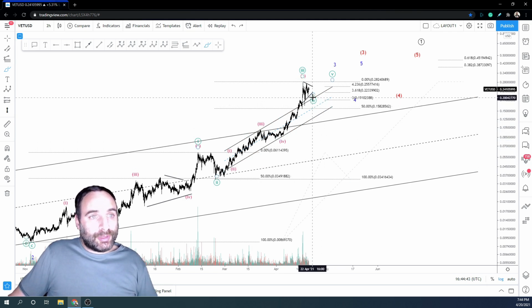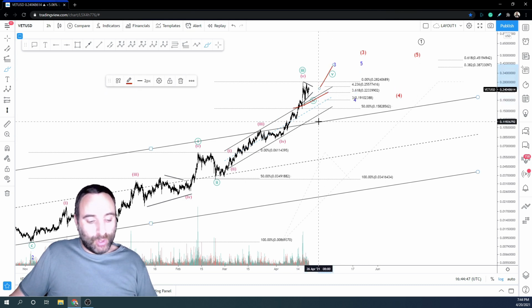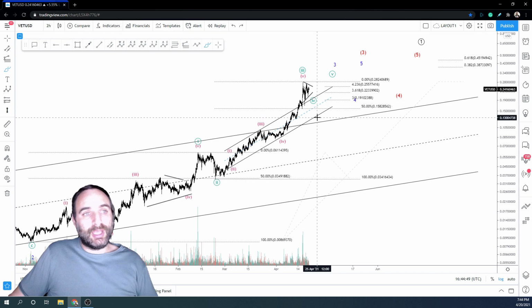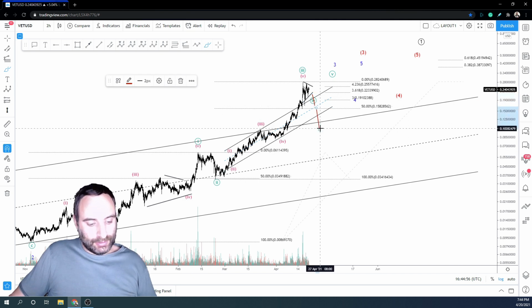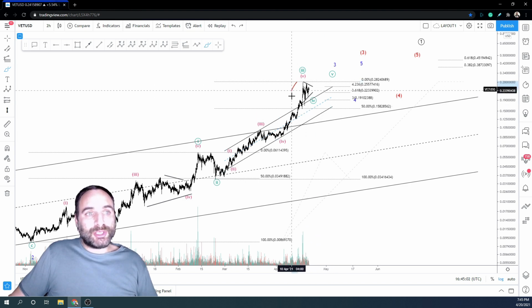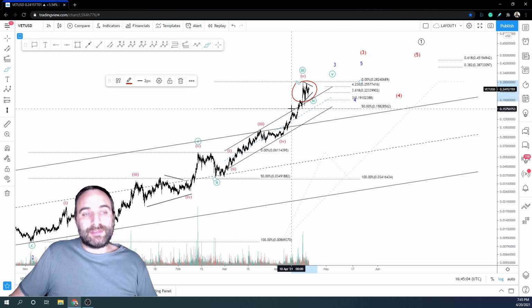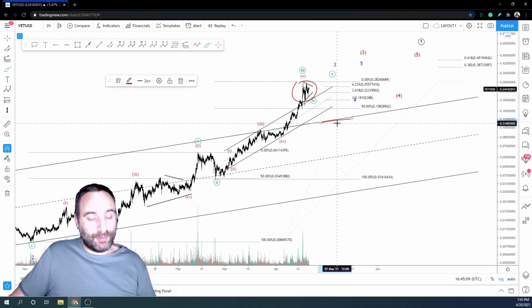Now, should we remain above that, then more highs are expected. In case we break lower, that doesn't necessarily mean that we're going to move lower. It means that the correction is going to be a little bit deeper, which is usually expected, especially since that can be considered a full break, plus the fact that we've really gone far from the larger term trend line, larger degree channel.